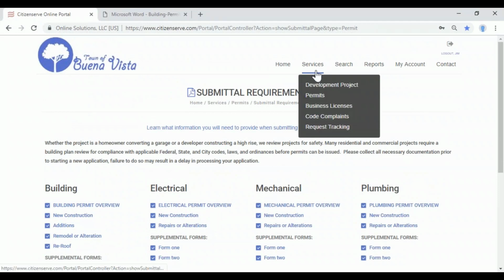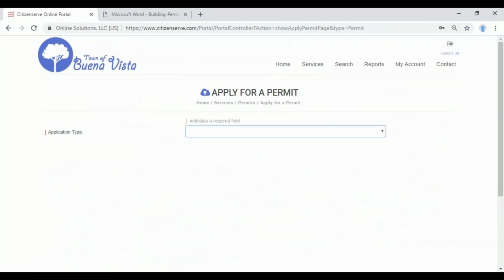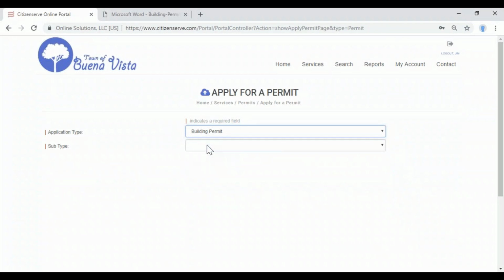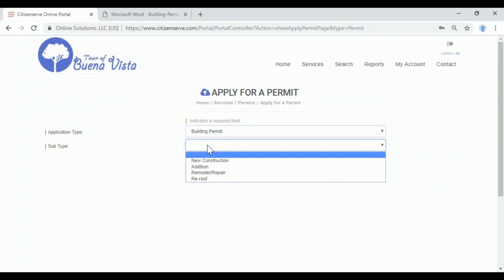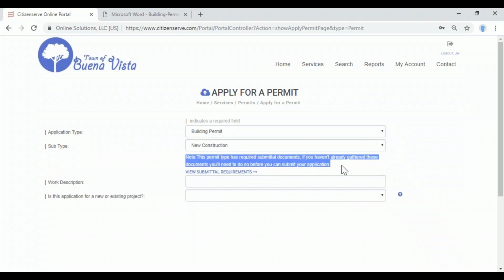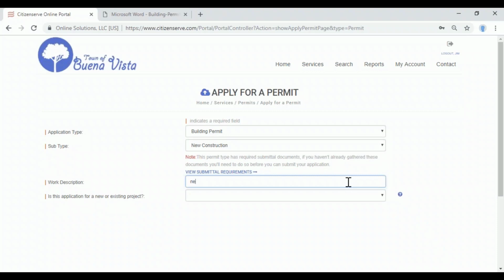So I'm going to go to permits here, and I can click apply online, and I'm going to click my building permit. Now these are going to be a list of all your application types for permitting, right? Development is going to have its own list of development applications. I'll click on new construction. This note here is customizable. There's also a note when you're requesting inspections and stuff like that. I'm going to do a new home construction.